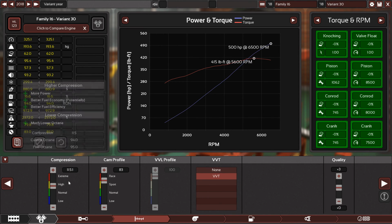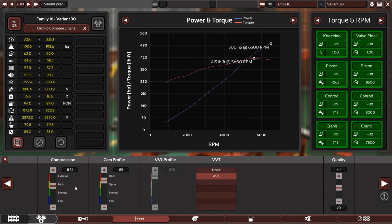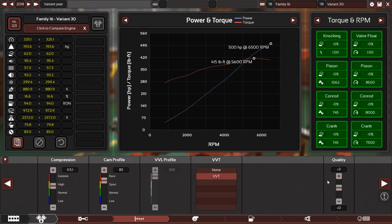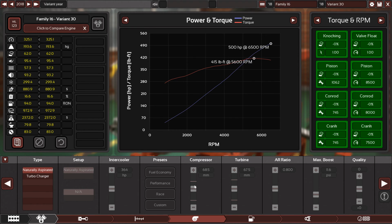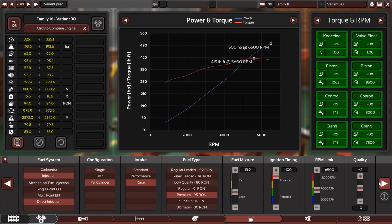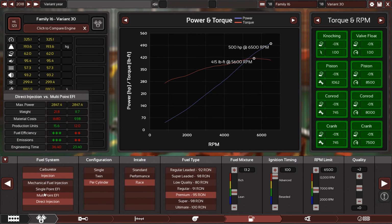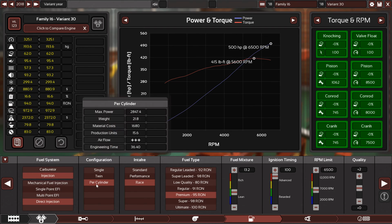We have, like the LT1, an 11.5:1 compression ratio, and an 83 cam profile, which is like a racing camshaft. Variable valve timing, also like the LT1, +3 quality on the valves, the camshaft and the VVT, naturally aspirated. And yes, in this one I did not choose multi-point fuel injection. That's why I said at the beginning of the video that this is based on the LT1, but it's completely different.